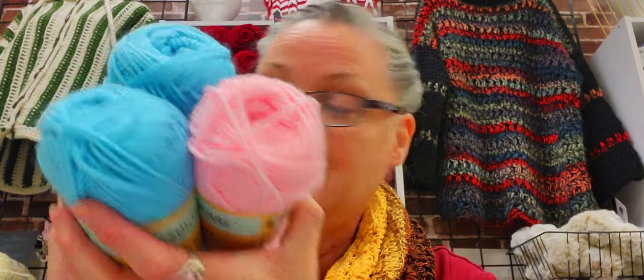So this color is... where's the color? I know it's got to be here somewhere. It doesn't tell me the color. And if it does, I can't see it. Anyways, it's blue and pink.